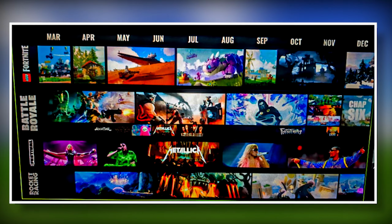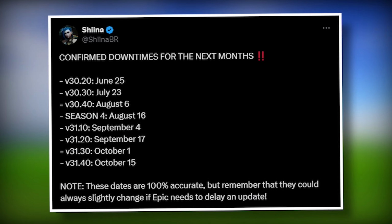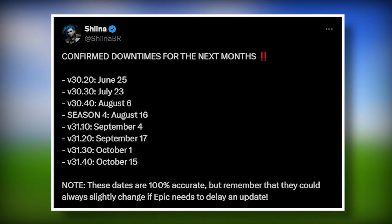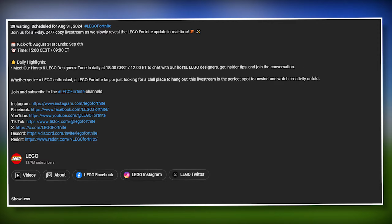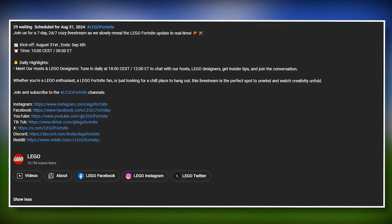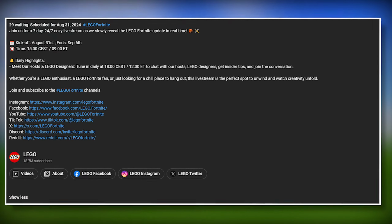The unfortunate thing about this is the confusing dates that has to do with this update. Epic has announced or has posted that the next update is going to be on September 4th. Now, those dates were subject to change. LEGO is now saying that they're doing 24/7 live streams until September 6th. So if that's the case, it's definitely possible that the update for next week isn't actually on September 4th and is actually done on September 6th.